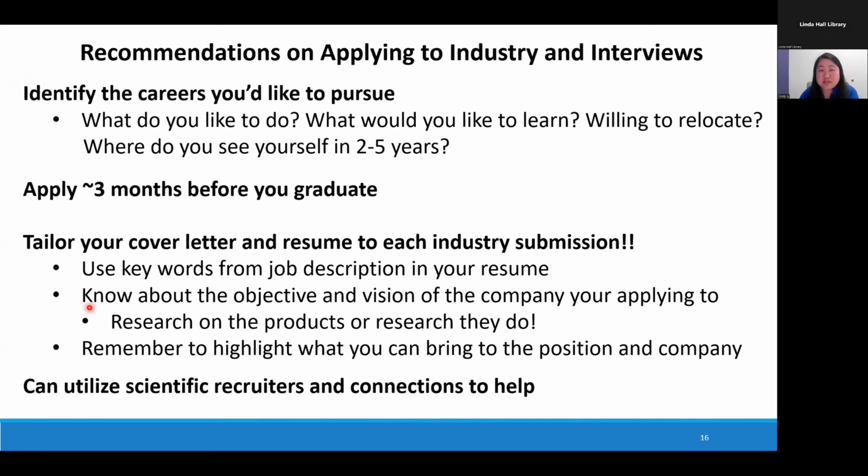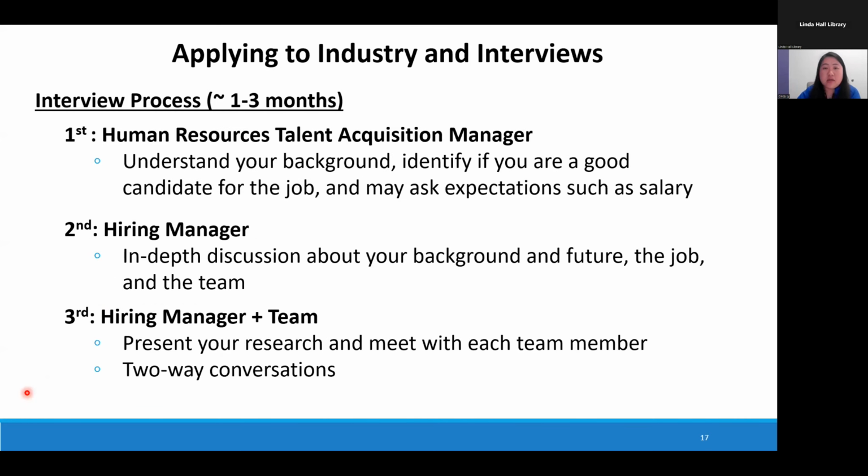Know about the objective and vision of the company when you're applying so that you can tailor and personalize that cover letter. Research on the products or research that they do. And then remember to highlight really what you can bring to the company and the position as well. There are also scientific recruiters and connections that can help you along the way, so definitely utilize them.